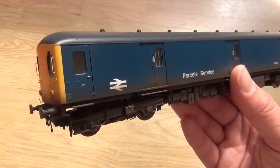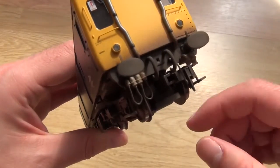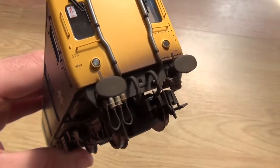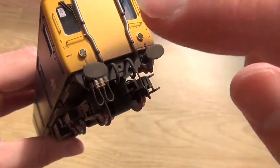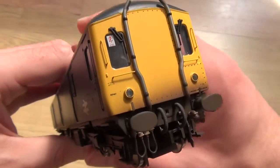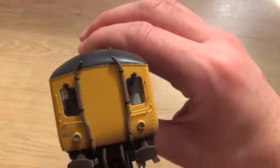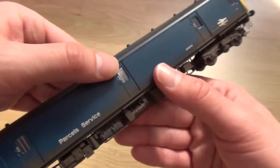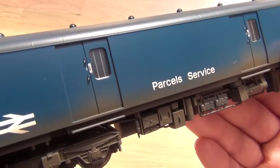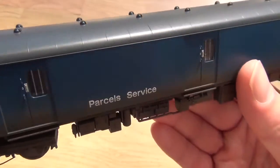We've got sprung buffers as well. Oh, this is beautiful. Oh my gosh, look at the detail on that buffer beam. Can you see all that piping? It's all weathered as well. Again, sprung buffers. We could make those a little bit greased up, make them a little bit more realistic. And then look at the twin exhausts. I bet it's got working lights. It's going to, surely. They wouldn't do all this and not put working lights on. The doors do not open, but they are incredibly well detailed. Just look at that logo. Parcel service.